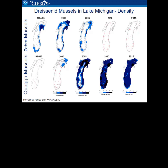And so what we're seeing, this map is mussel density or mussel numbers per square meter. And what we're seeing is the mussel numbers are actually pretty much stabilizing or even decreasing in some areas. So that's good news that our mussel numbers are kind of flattening out.